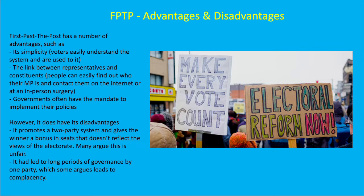This helps create a strong and stable government, as the winner's bonus allows major parties to quickly form a government and begin enacting their manifesto pledges, which saves the country potentially months of waiting for coalition agreements to be hammered out, and is useful if the government faces an immediate crisis. Governments can take their place quickly and are clearly defined, often by one of the two major parties. This allows voters to easily judge the record of the governing party when election time comes around, and compare it to the record of the opposition to decide who they would like to see running the country.